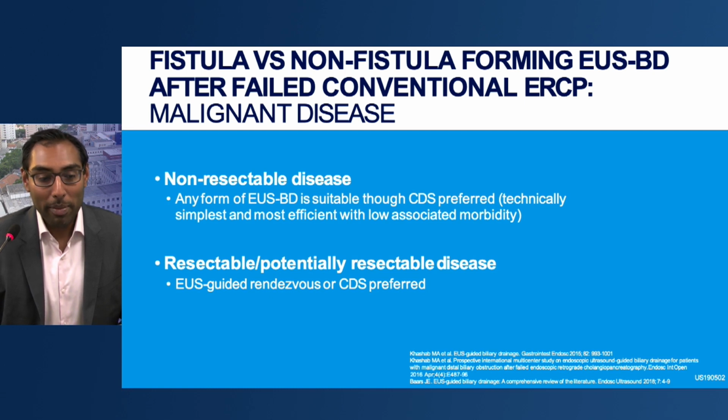And I think when you're thinking about malignant disease, if someone has non-resectable disease, then any form of EUS-guided biliary drainage can be performed, although the CDS or the choledochoduodenostomy is really often preferred because it's the technically simplest and the most efficient with a low associated morbidity. However, things may get a little bit more controversial when you're looking at patients who have resectable or potentially resectable disease. And in the advent of neoadjuvant therapy, there are more and more patients who would fill this criteria. And in this case, we think that EUS-guided rendezvous or a CDS is preferred.